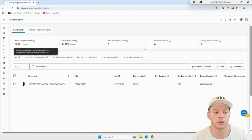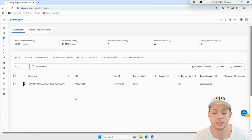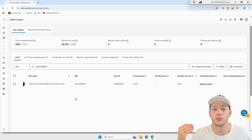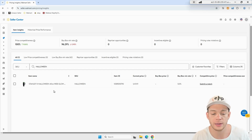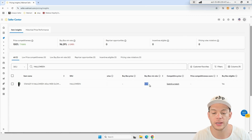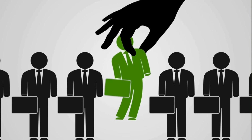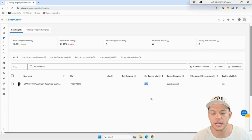Second tip is you're going to go into Walmart, you're going to go to the pricing tab. And the pricing tab actually shows you if you can win the buy box. Okay, so here's this item. It's a Stanley Halloween, cool item. Here's the item ID. And it's going to show your buy box win rate. So how often do you win the buy box? Even if you're the lowest price, they usually give somebody else an opportunity to win the buy box, like 5% of the time. So that way it's kind of fair, but it is what it is. But you can see what's your buy box win rate and are you buy box eligible?